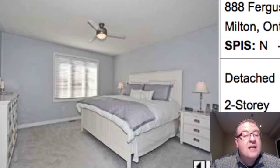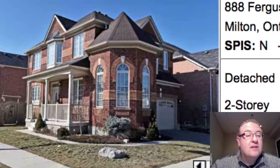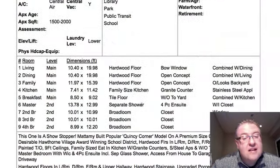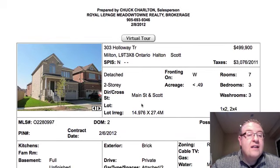And you can see the hardwood landing as well. And nice decor, nice finishes. The shower looks terrific. They're going to do very well. It's in a great school district. It's a very close walk to Hawthorne Village Public School. And these guys are going to be okay for sure. All right. So Holloway, $499.